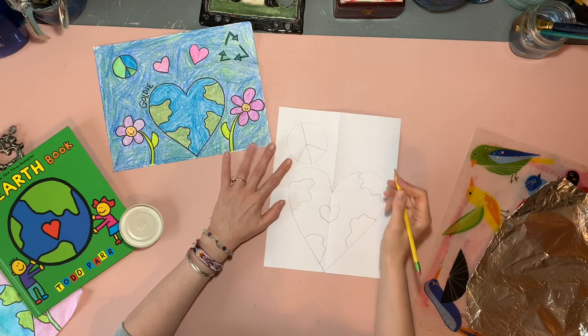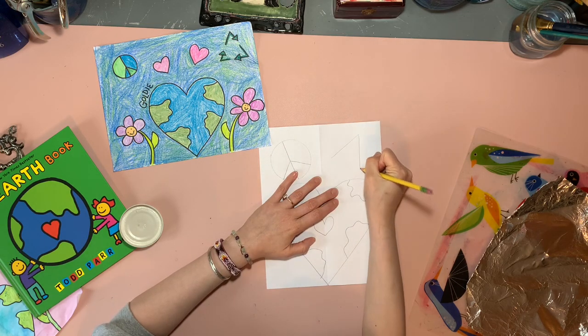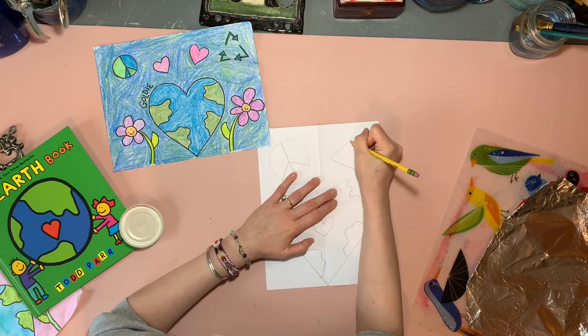The recycle symbol is really easy. We're going to make a triangle. Then we're going to, with our pencil, push hard. We're going to highlight the corners.